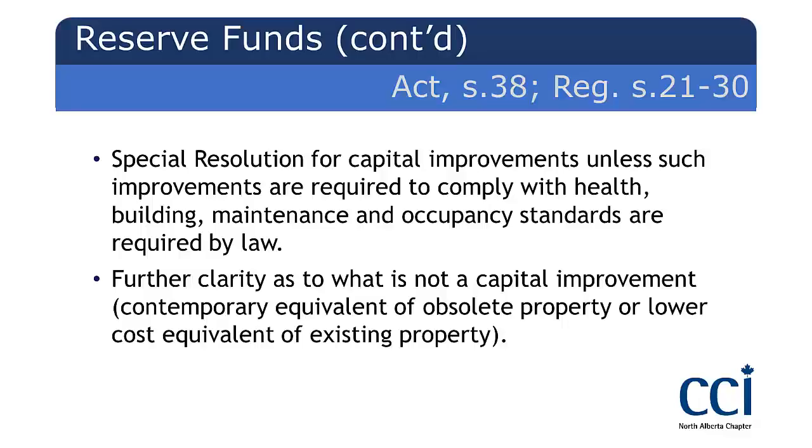If you're repairing and maintaining your common property, your real property, your personal property, your managed property, you do not need a special resolution from the owners to take the money out for that purpose. If you want to put in something that wasn't there before, yes, you need a special resolution. Now, the regulations in the Act provide further clarity, and this is actually in the Act, as to what is not a capital improvement. If you're putting something in that is the modern equivalent to obsolete old property, that's not a capital improvement.